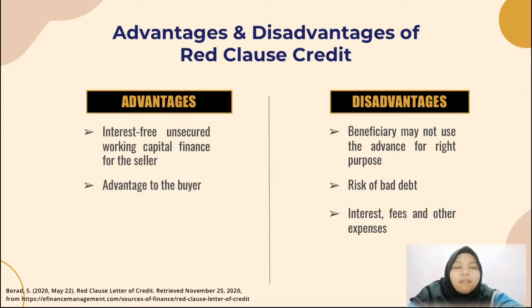There are two advantages of Red Clause credit. First, interest-free unsecured working capital finance for the seller. The most defining and major benefit of Red Clause letter of credit is that the beneficiary, which is the seller, has an easy availability of working capital. If the seller avails a regular means of finance, he may have to pay interest at a rate between 7% to 15%. So we could see that with Red Clause letter of credit, the seller could save on interest expense.